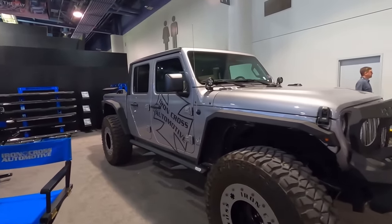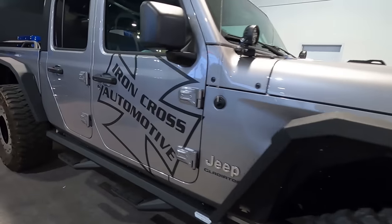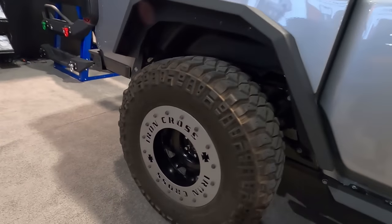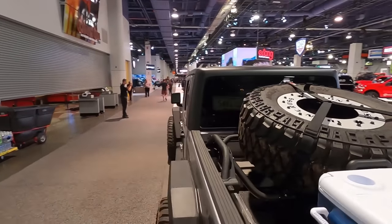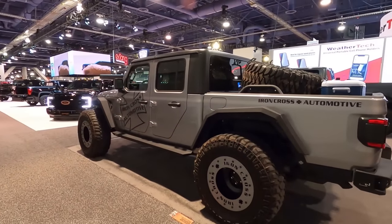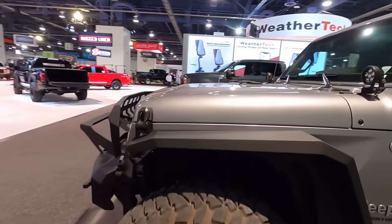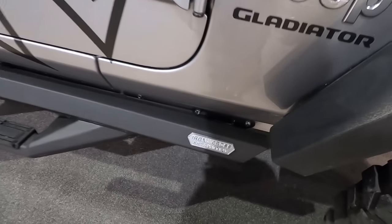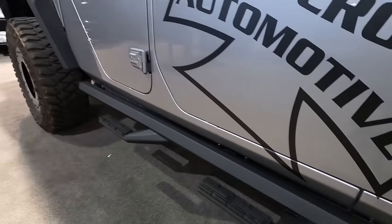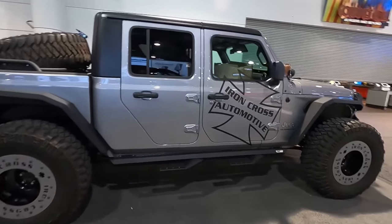Here's Iron Cross Automotive. That looks pretty sick. I don't know. What do you think? Got some cool stuff. Let's go check out some of their stuff. I like this. This is kind of different, very different. Very clean looking. Very, very clean looking. Let's look at that side angle on that. See that? It almost just blends in at a better angle.